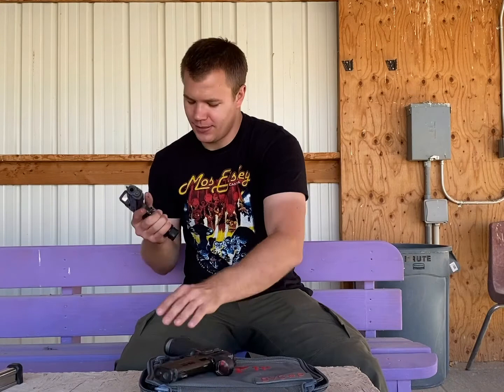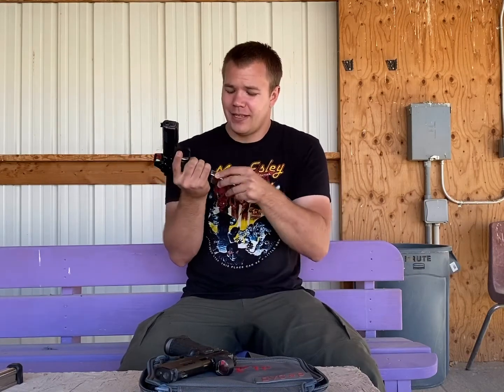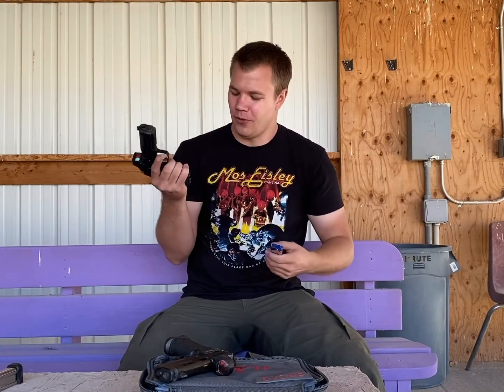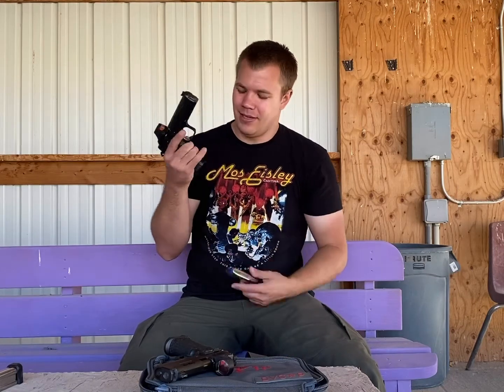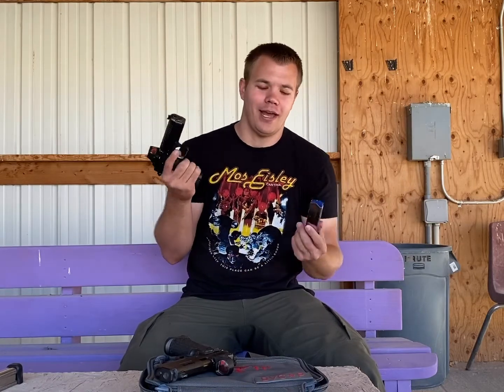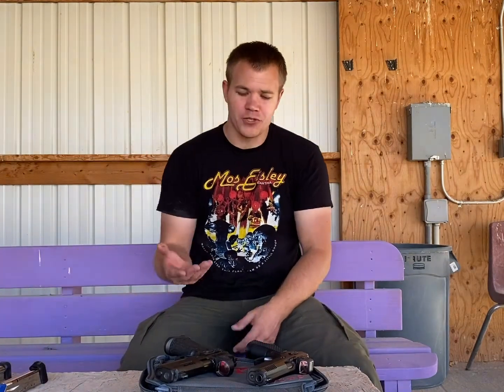The magwell on this is pretty nice. CZ obviously designed theirs to have a magwell inside of the actual frame. I've never found a need to add any additional magwell to it, and of course I'm trying to use this as a carry gun too, so I don't want that extra brick to it, but it was nice to have the magwell, but it's not nearly making up for mags not dropping free on that. I mean, your magazines should launch out of that guy with some authority, and they absolutely do not. And I find that completely unacceptable. There's no reason a gun that costs that much shouldn't have those mags flying out of there. So that was a big bother.